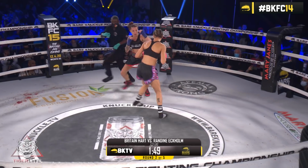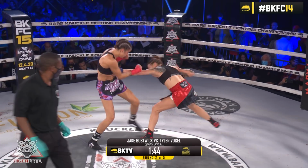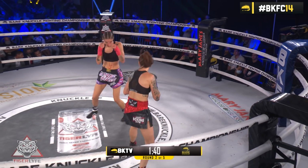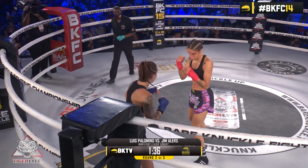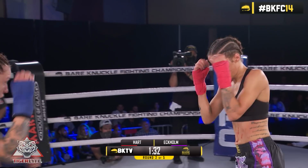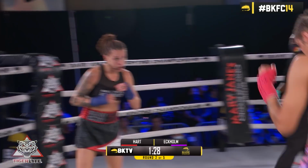Eckholm looks like she understands the position she's in. She needs to come out right now and show us something. 1-2 to the body from Eckholm. Yeah, I like when Hart is actually circling the other direction. When she's moving here, she's catching her a lot more instead of circling towards the power hand where she's eating some of those shots. Hart lead left hook.